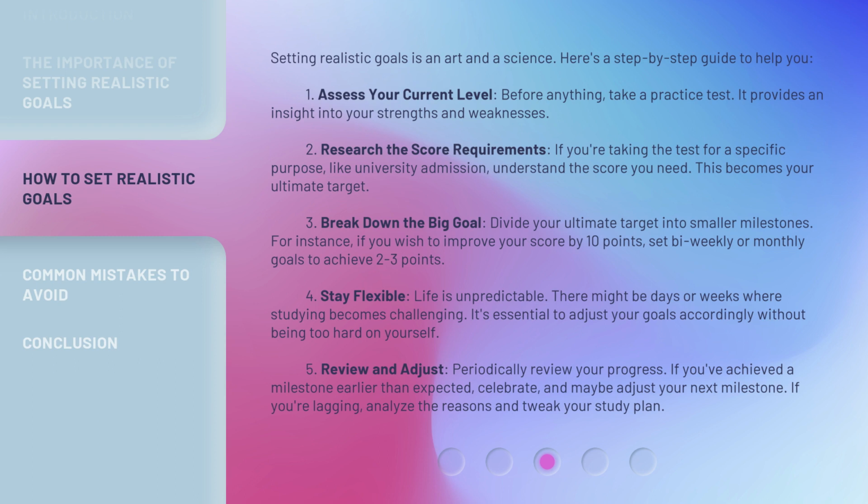5. Review and adjust. Periodically review your progress. If you've achieved a milestone earlier than expected, celebrate, and maybe adjust your next milestone. If you're lagging, analyze the reasons and tweak your study plan.